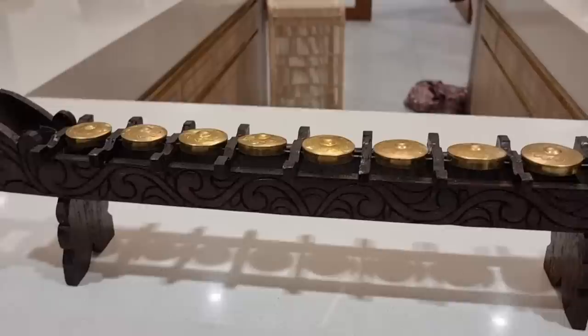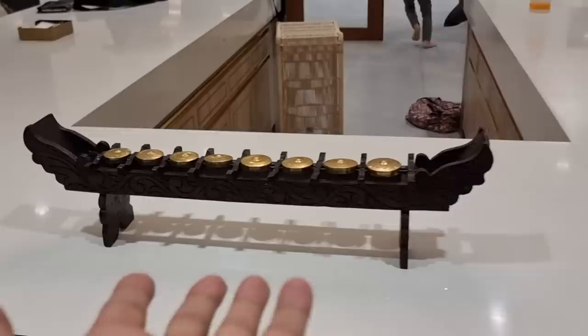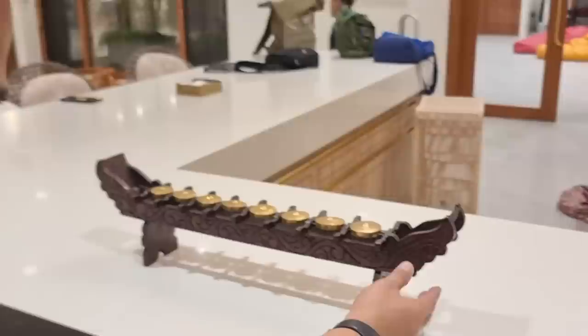How great. And those designs on the side are called ukil. Ukil is the name of the design. Oh wow, it looks so good. This is going to look so good in our home. You see this in the royal houses of the sultan. Oh, I see. It's like a royal instrument. Sometimes they call it the dragon head.